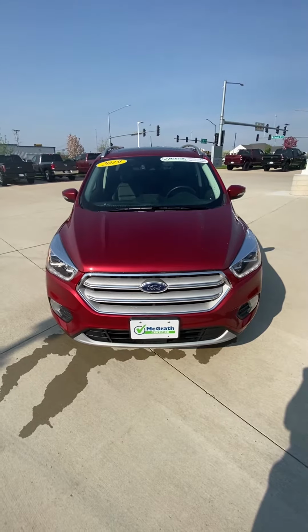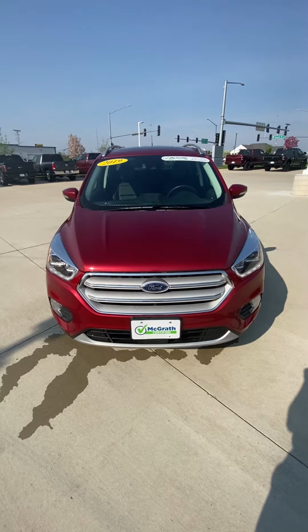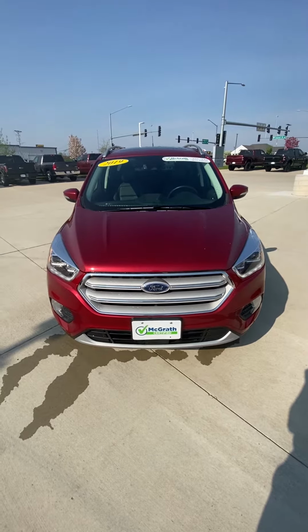Hey Steve, here's a walk-around video of that 2019 Ford Escape Titanium that you're interested in. It is in that ruby red metallic color.